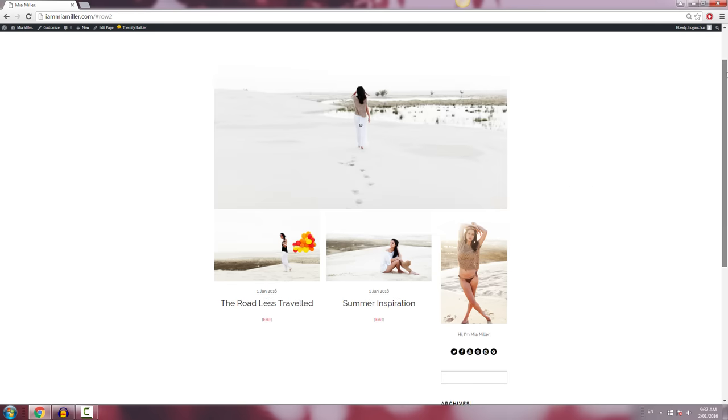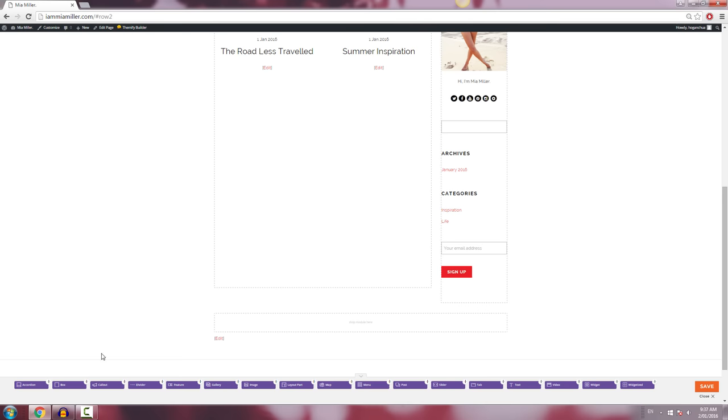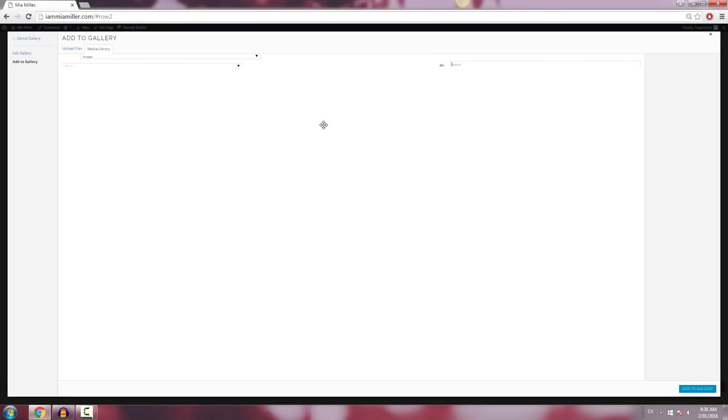So basically right now, we're going to show you how to add in the gallery. So we've got to turn on the Themify Builder. And then we're going to drop in a gallery module. So drop that into here. And then what we need to do is change the layout of the gallery to showcase. And insert gallery shortcode, we're going to insert a gallery here.